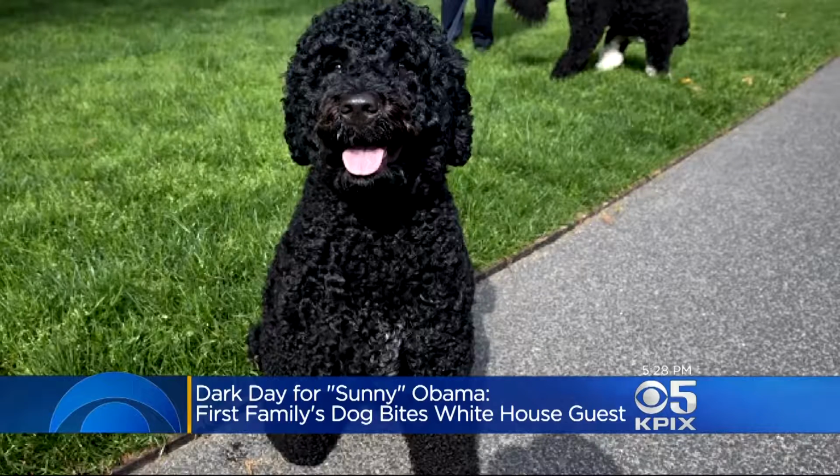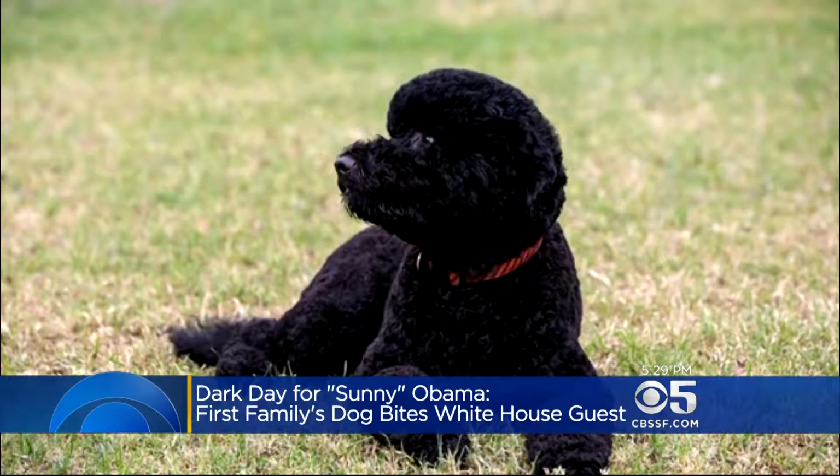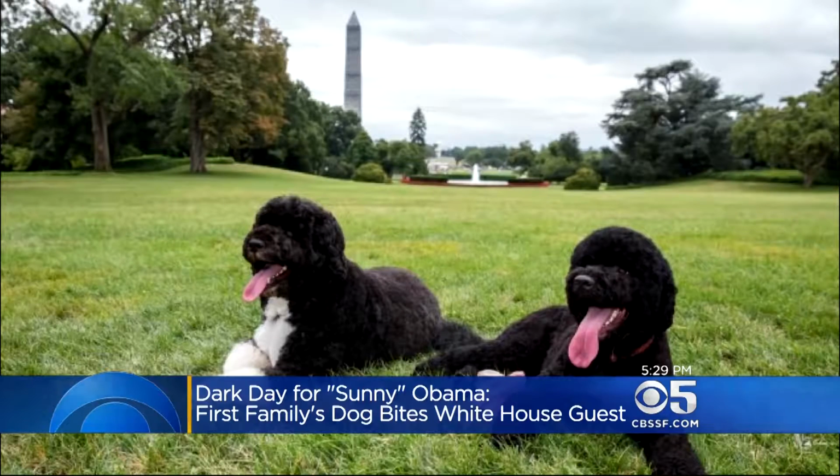Well, a bit of a mishap for Sonny Obama. The first family's Portuguese water dog actually bit a White House guest so badly that she needed stitches. An 18-year-old family friend was kind of going in for a kiss. The dog got nervous, bit her. Out of character for the family-friendly breed. Sonny is the younger companion of 8-year-old Bo, the official first dog.